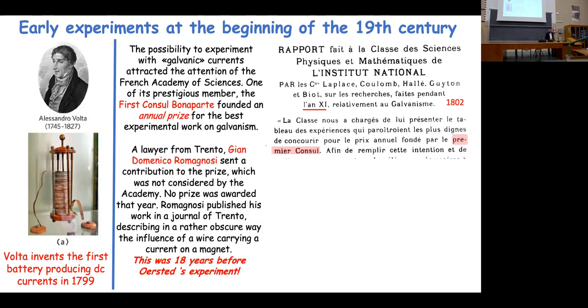And there was one report which I found very interesting, especially for Italians. It came from a lawyer from the city of Trento, Romagnosi, who described in his memoir how a galvanic current was influencing the compass of a magnet. In fact, a magnet rotating around an axis. The description was rather obscure. Nobody knows what happened. This memoir was submitted to the French Academy, but no report was made, no prize was awarded. Nobody talked about it.